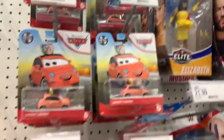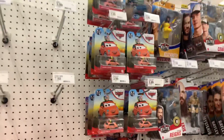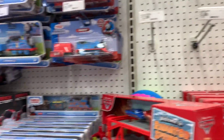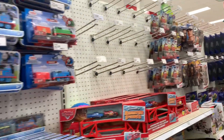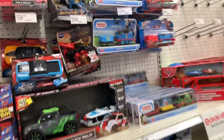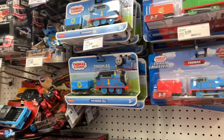1, 2, 3, 4, 5, 6, 7, 8, 9, 10, 11, 12, 13. There's 13 Carney Carspers. Because Carney Carsper and Raul Carul are the least popular Disney cars. It's been proven. Everywhere you go, there's always Carney Carsper and Raul Carul. Except for here, there's no Raul Carul. Oh, it's new SpongeBob. New Thomas. Carney Carsper.